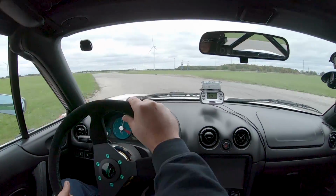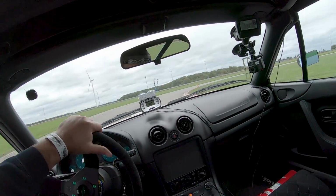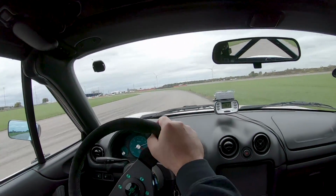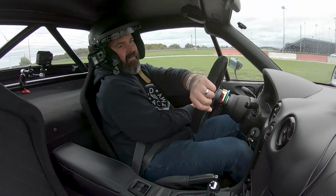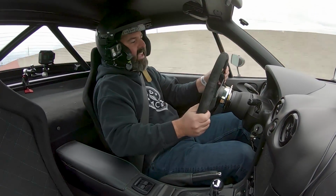Really starting to feel like I've got a rhythm going with it. It's a rhythm car and a momentum car, as you would expect from a Miata, but this is such a special one that it took me a minute to feel what it wanted. Oh, a little brake lock up there. This is so much fun, Quinn. Thanks for towing this up from Connecticut.